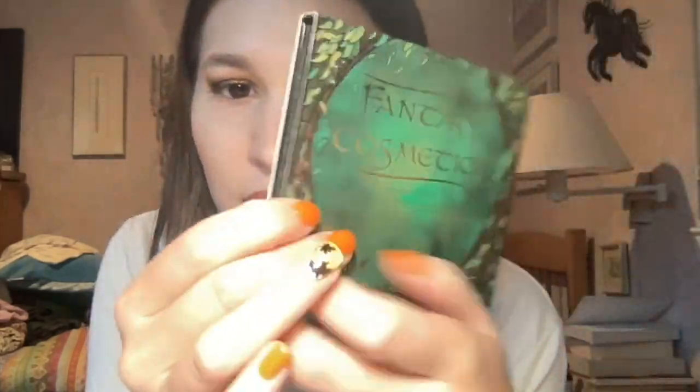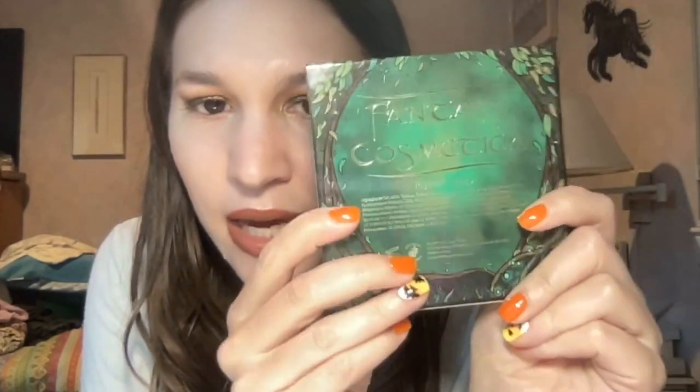And they had just restocked this palette because they actually redid the packaging on all of their palettes. And I was so obsessed with the packaging of this one. I'm like, I'm finally just going to get it. So I finally picked up a palette from Fantasy Cosmetica. And this is the Druid palette. So this is the first palette that they ever came out with. Beautiful, beautiful packaging. And then this is what the back looks like.